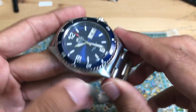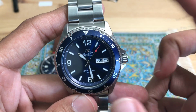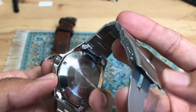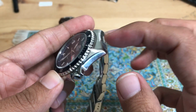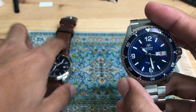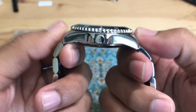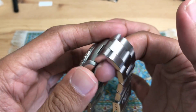Unfortunately, speaking of the end links, this Orient Mako 2, the FAA02002D9, does have one of the features that people do complain about with the Orient Mako, and that's that the end links are hollow. That's to say these are not solid. It's a quality issue, I suppose. Aside from that, the bracelet does feel pretty good.